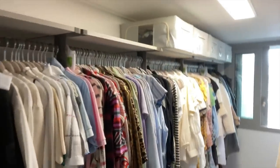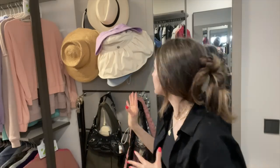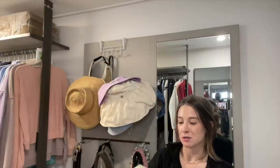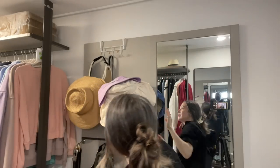Can you guys tell me if that's all? Did we get them? We're maximizing space. Yeah, I think the last thing we have to do is fix this wall. And I actually, now that we have the handbags gone, these might be better up high, because those are pretty easy to grab. So let's try that too.